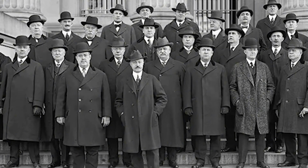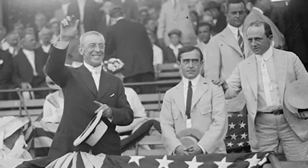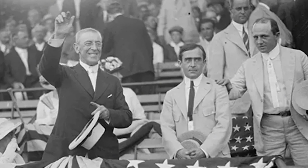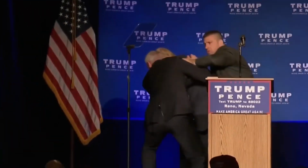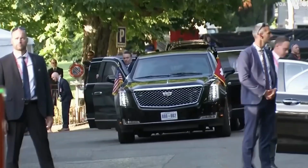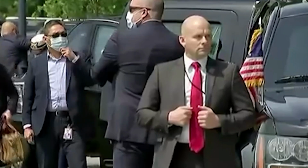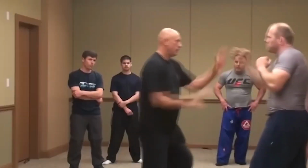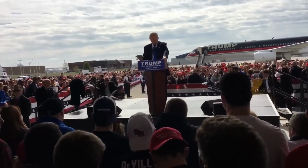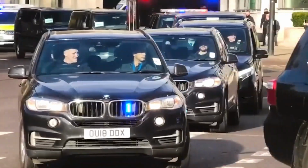Founded in 1865, the United States Secret Service originally focused on counterfeiting investigations, but soon became responsible for presidential protection after multiple assassination attempts. Today, their sole mission is to protect the president, their family, and high-ranking officials at all costs. Unlike typical law enforcement officers, Secret Service agents undergo intensive, specialized training in tactical combat, evasive driving, and threat neutralization. Their training includes hand-to-hand combat, firearms mastery, and split-second decision-making in high-risk situations. These agents are always armed, patrolling both inside and outside the White House.